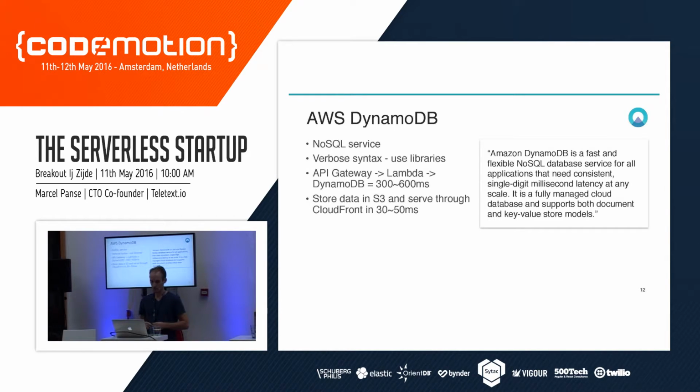Performance. So Amazon makes sure that the database responds in single-digit millisecond latency. So within 10 milliseconds, you have a response from your query. And it doesn't matter how big your data set is. So it's infinitely scalable, and they always respond to your query within 10 milliseconds. So it's very consistent, and you know the performance of your system at any scale.